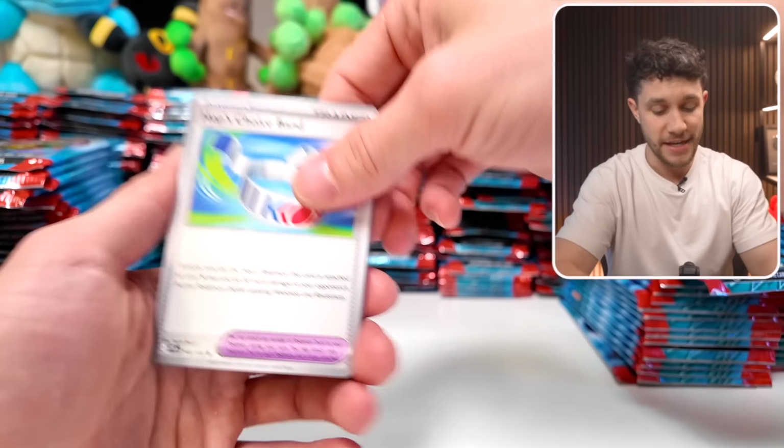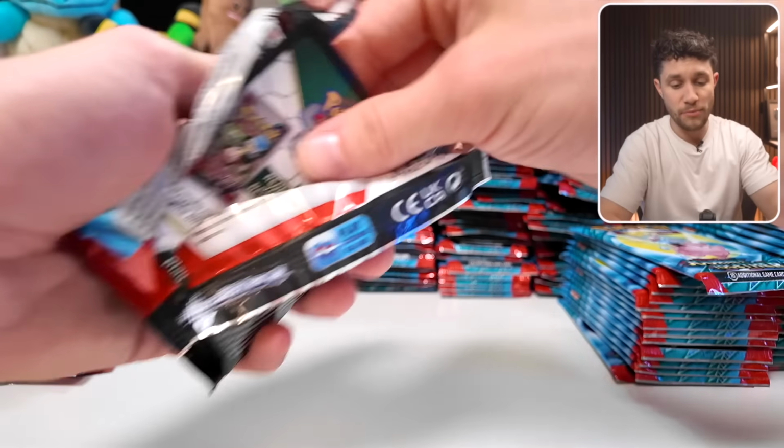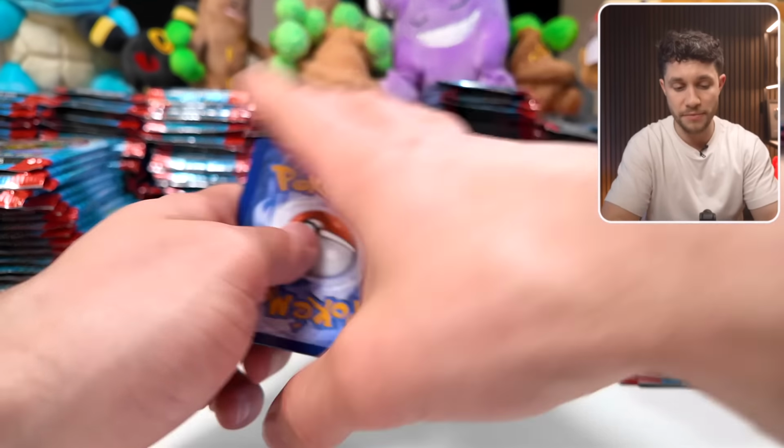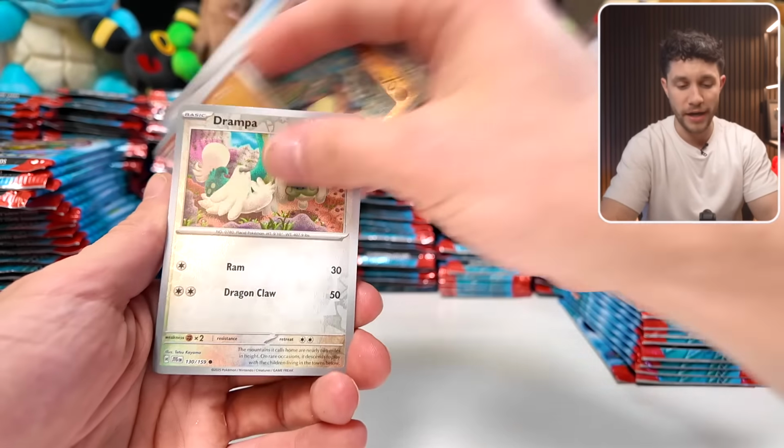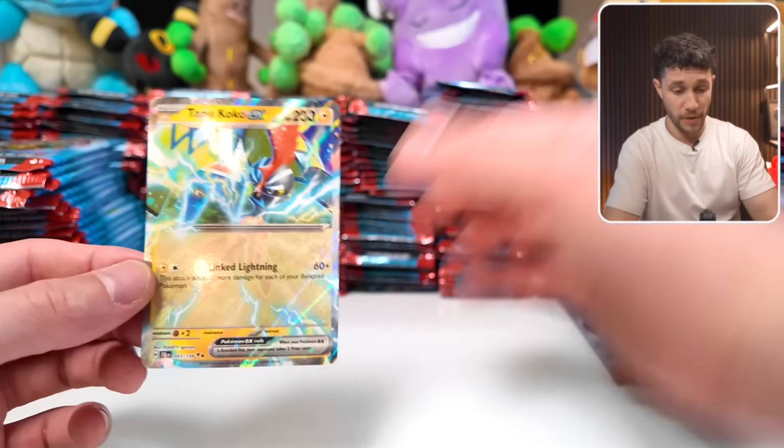Next Destinies is the next set, and it's going to be insane. And I hope we'll see more partner Pokemon in that set, including some very, very cool Team Rocket. I'm too used to Pokemon Go. Team Rocket partner Pokemon. Tapu Koko EX. Okay, let's see what else we can find.